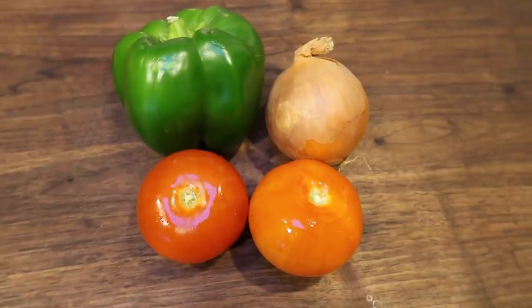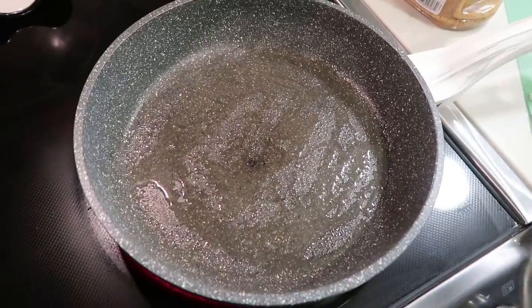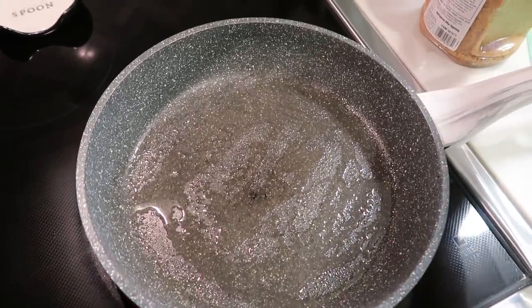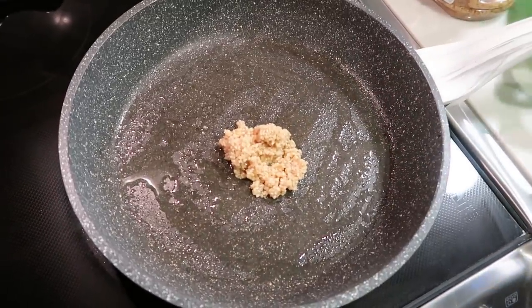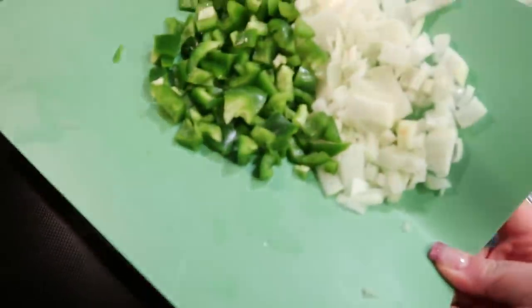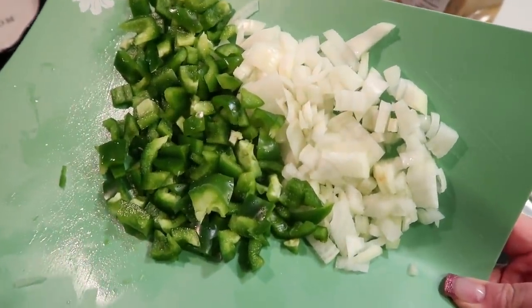First thing I'm going to do is chop up my tomato, onion, and bell pepper. So I went ahead and pulled out a big skillet, sprayed it with some nonstick cooking spray. I'm going to add a big scoop of minced garlic, and then we're also going to add the cut up onion and bell pepper and let those saute down for a few minutes.